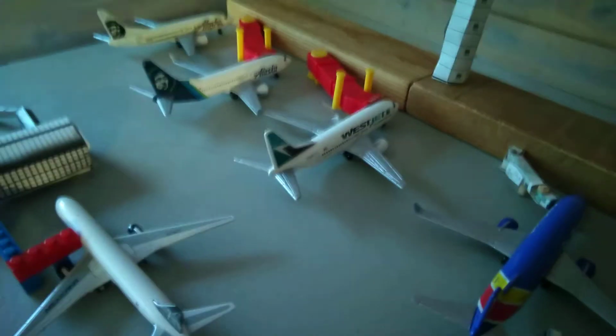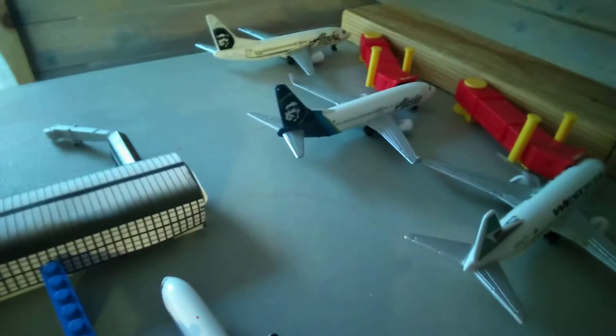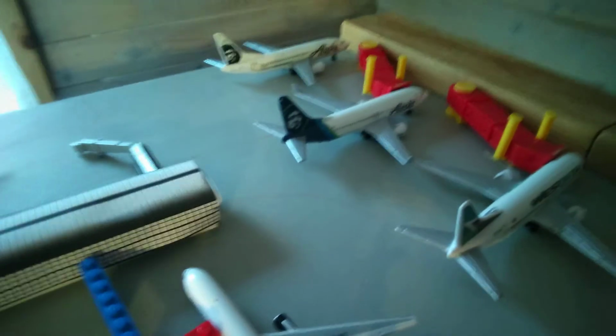United Airlines, CRJ-900. Heading out to San Diego. Southwest 737-800. Pushing back in a couple minutes. Heading out to Dallas Love. Flying out to Toronto. Portland.